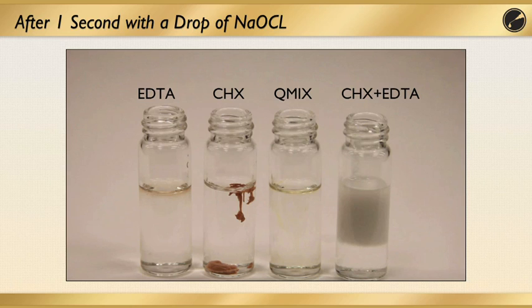if you add 1 drop of sodium hypochlorite. The reason this is important is because if you have any sodium hypochlorite still sitting in a canal and follow it up with one of these materials, we want to know what happens. After 1 second, you'll notice the chlorhexidine and sodium hypochlorite forms this red precipitate. The Q-Mix, which contains chlorhexidine and EDTA, does not really form a precipitate. It gets cloudy for just a little bit, but then you'll find that that goes away.